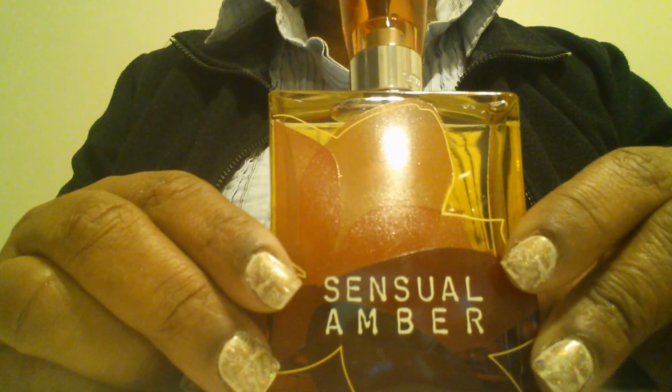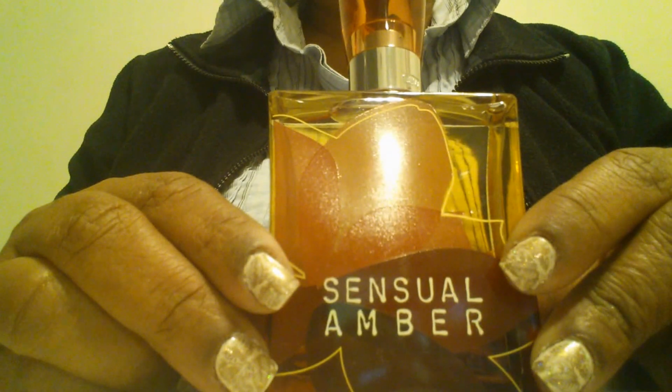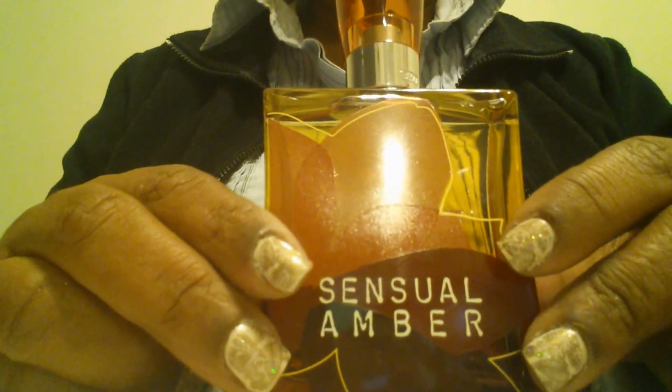I picked out the vanilla sugar. I picked out the mandarin orange. I picked out, at that time, cool cucumber because I couldn't smell anything. And then I discovered this after the fact, when the first body cream was tan and it came in a copper colored tube and it smelled so good.